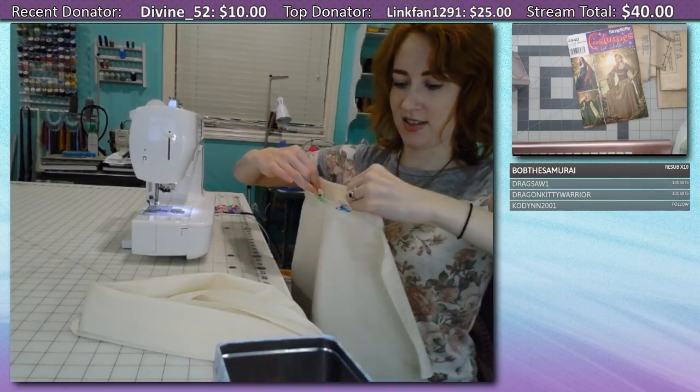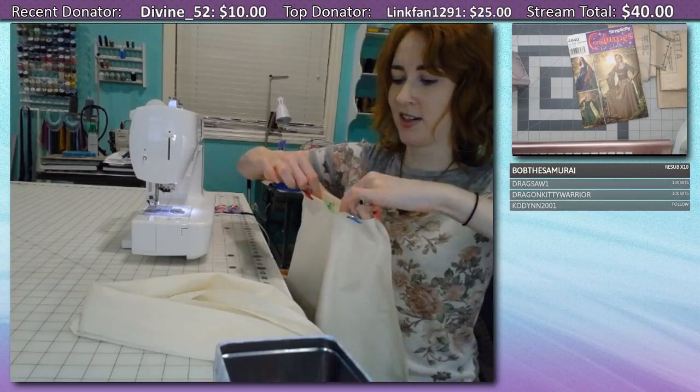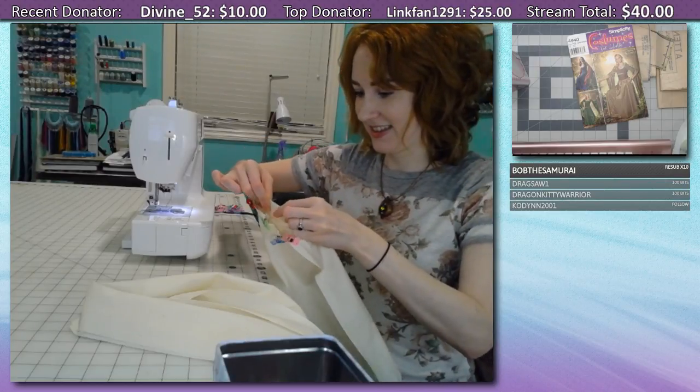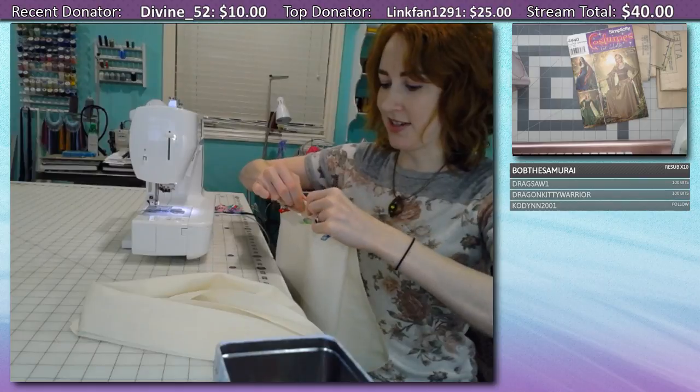So much easing in these sleeves. I hate it. I should have sewn them together in a different combination, but whatever. I'm just following these stupid directions. I'm sure these pieces will line up. Oh, and they do. Good.